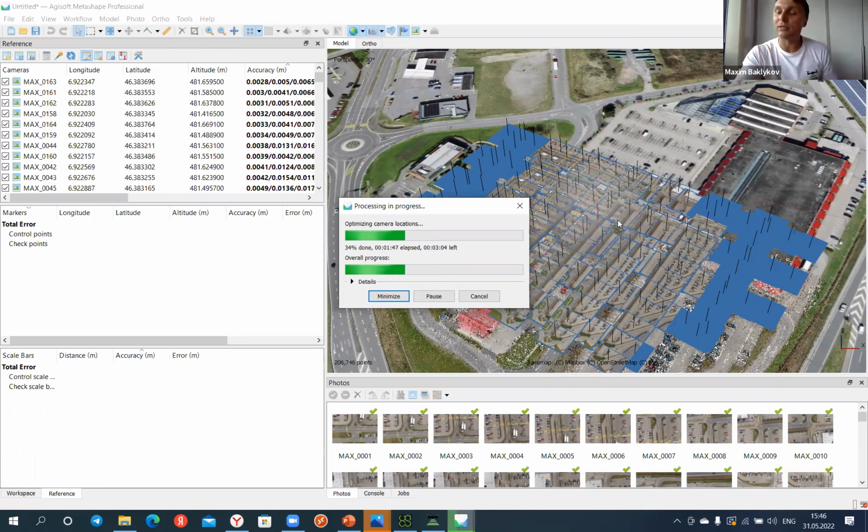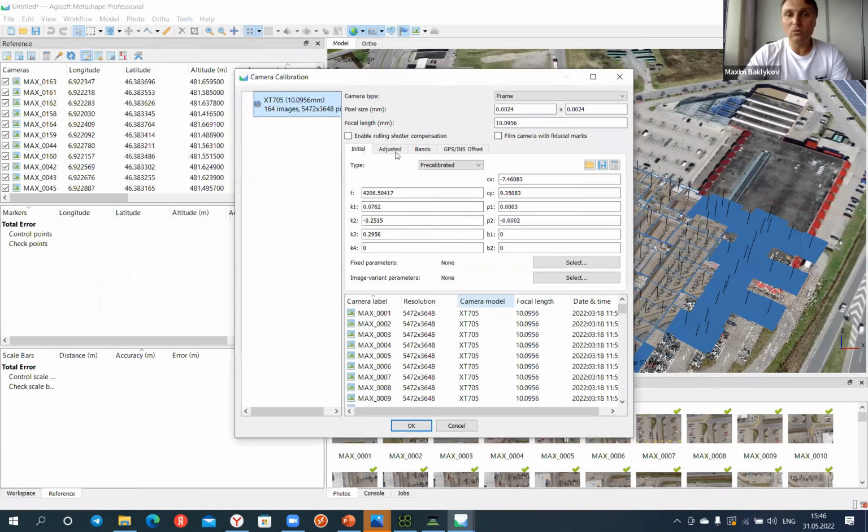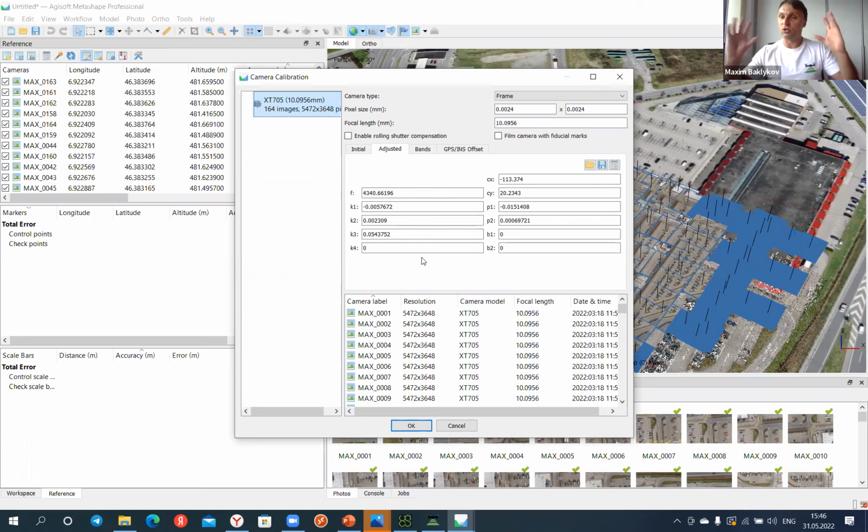But if you are using a rolling shutter camera, you need to add the compensation of rolling shutter. As soon as we made it right now, we can go to tools, camera calibration, and we go to adjusting, and we can see adjusted distortion parameters, which can be defined in a special laboratory using special marks on the wall when you capture images, or you can use just overlapping images to define common points, and on the basis of the common points, and it's very important, on the basis of the precise position of the photo, the software can define distortion parameters. It means camera calibration.